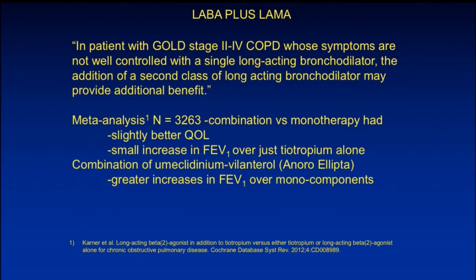Okay? So here's probably, and I love it, they spend so many millions of dollars on these studies, and these are the statements that they get out of it. So check this statement out. In a patient with GOLD stage 2 through 4 COPD, whose symptoms are not well controlled with a single long-acting bronchodilator, the addition of a second class of long-acting bronchodilator may provide additional benefits. Cha-ching! Thank you for that. So yeah, obviously, we knew this was going to happen. But yeah, combination versus monotherapy.